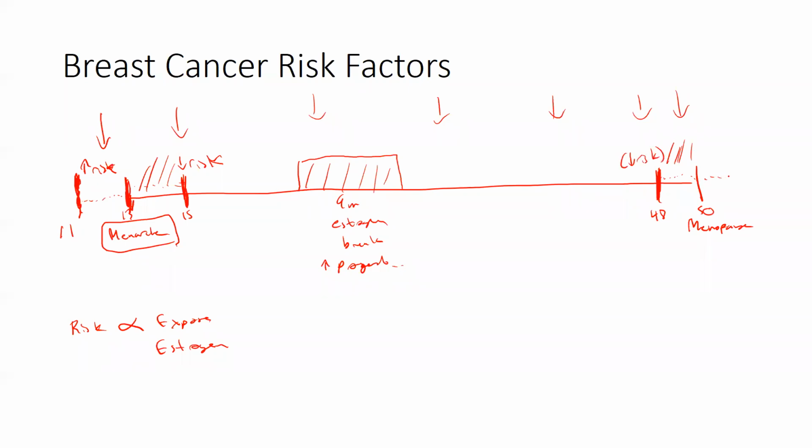Conversely, if you have late menopause, if she ends up having it at 52, then that's 2 extra years of estrogen exposure. So this is all estrogen coming, like raining down like sun rays on the body here. So if you add 2 years of estrogen exposure, then this is going to increase our risk. At least this is how I like to think about it.